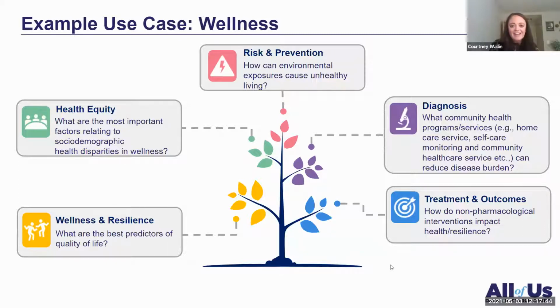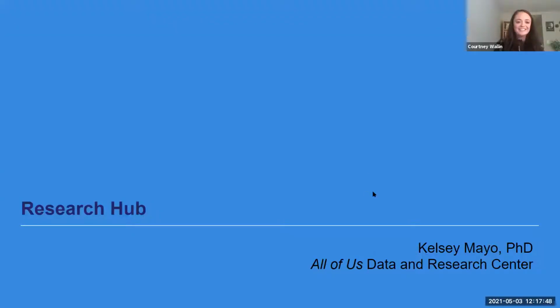So with that, I've given hopefully a broad overview of our program, our mission, and our values. I'll turn to my colleague, Dr. Kelsey Mayo, to dive into the Research Hub data platform.